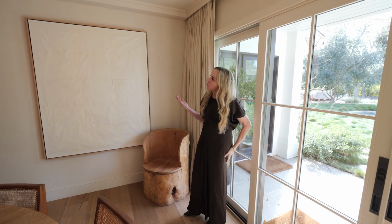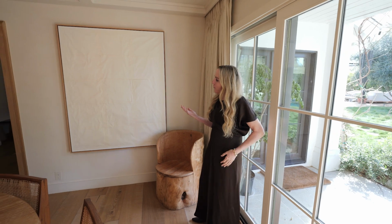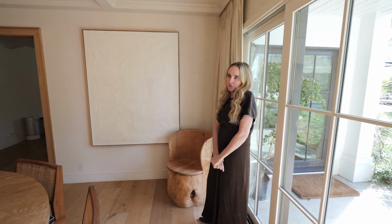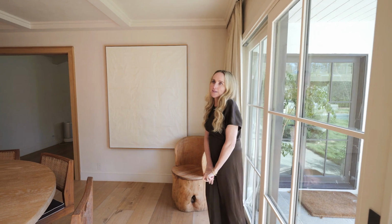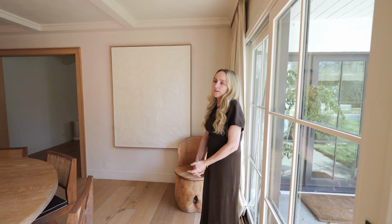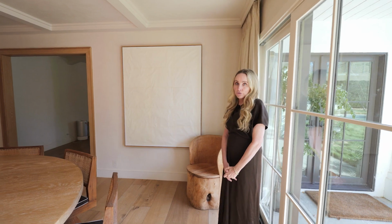The art piece here on the wall is one of my own, and it's something that I had in our collection, and it felt like the perfect place for it to live, because it is a very calming and neutral artwork that lets this room really breathe.